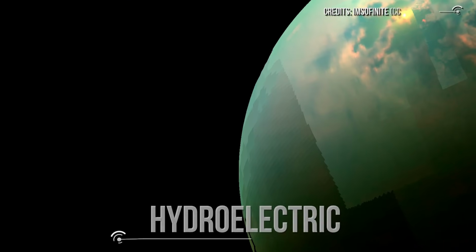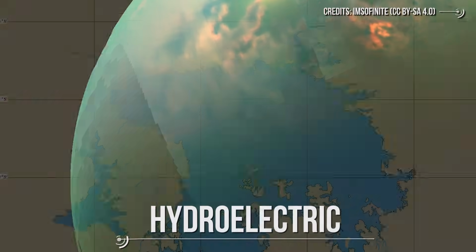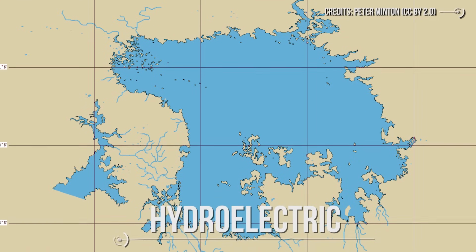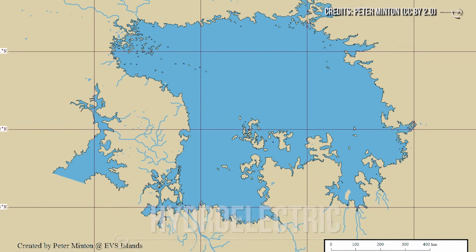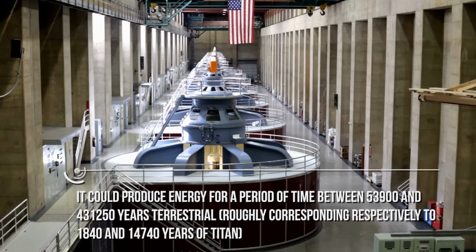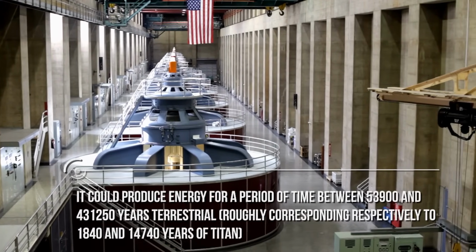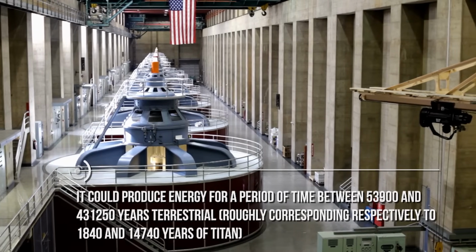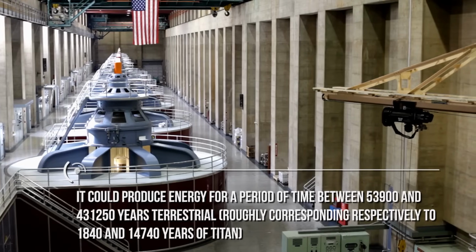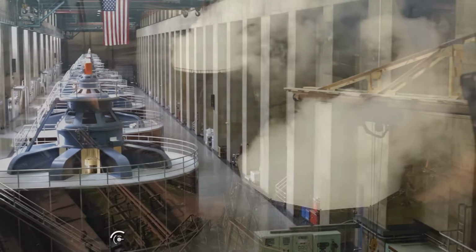surface. Hydroelectric. A hydroelectric power station built in the vicinity of the Kraken Mare, the largest sea of methane on Titan, with a length of 1,100 kilometers and a width of about 500 kilometers, could produce energy for a period of time between 53,900 and 431,250 years terrestrial, roughly corresponding respectively to 1,840 and 14,740 years of Titan. Chemical.